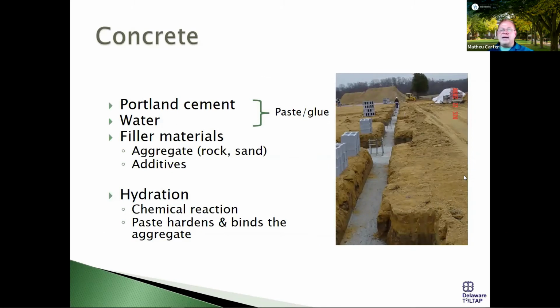What is concrete? And again, we have a bad habit sometimes of using the term cement and concrete interchangeably. And that's a mistake because cement is a component of concrete. Concrete is an amalgam of materials that we put together.